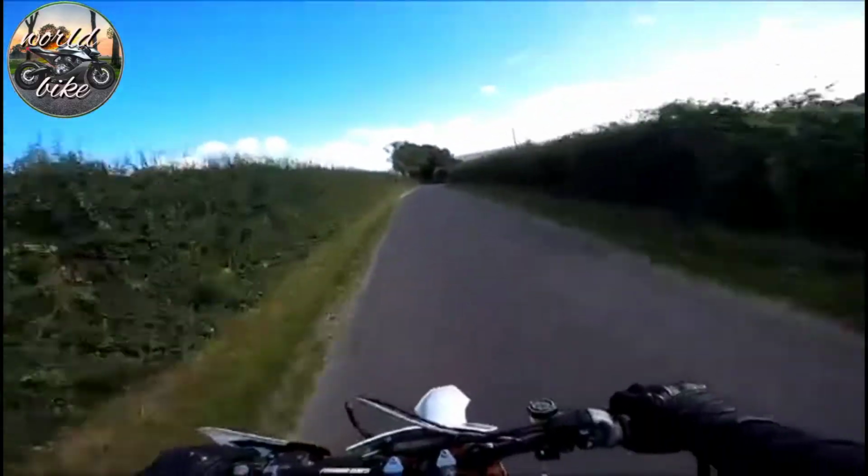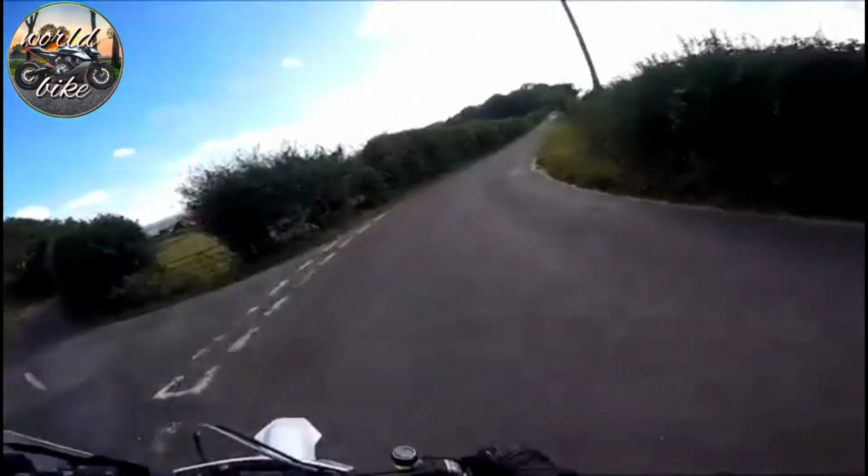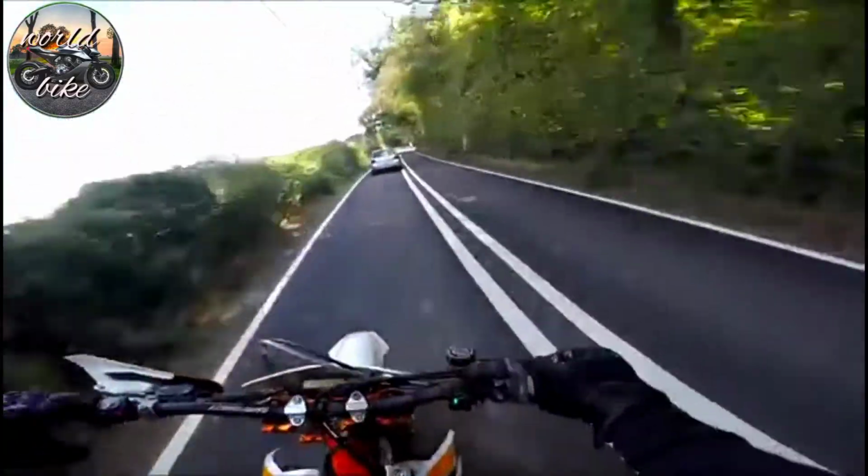Gotta get used to the wheel. Oh, that front brake is so good. I've got to get used to the wheelies all over again with this gearing now. A little bit more snap, a bit more snap on the throttle.